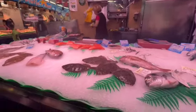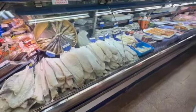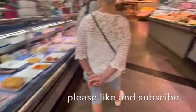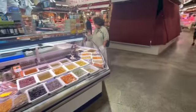Yeah. Lemon salt. Yeah. Salted cod. Bacalao. You didn't do a lot with it. It's salted. Fresh produce is really exceptional.